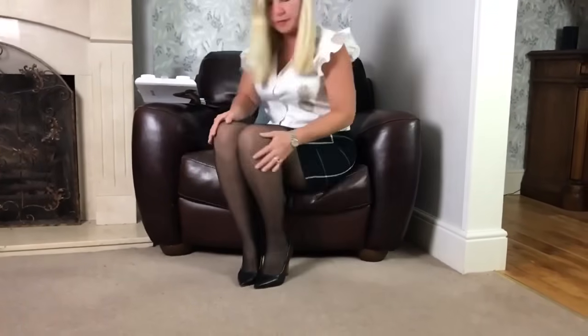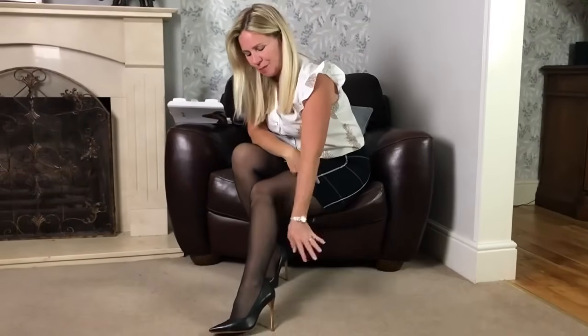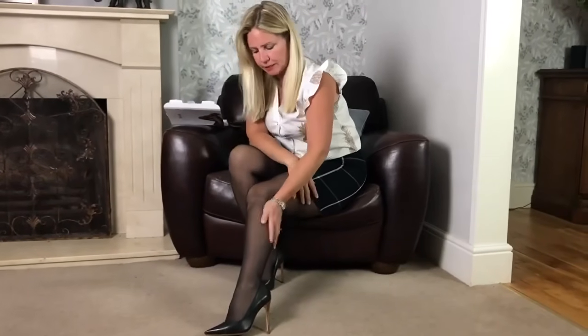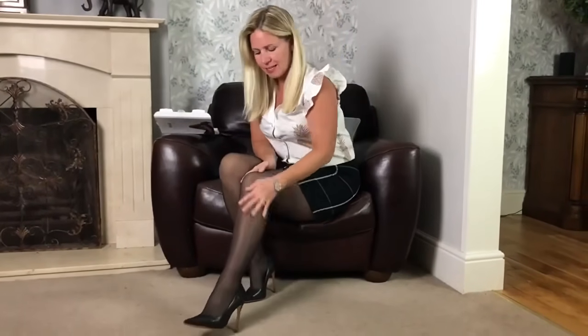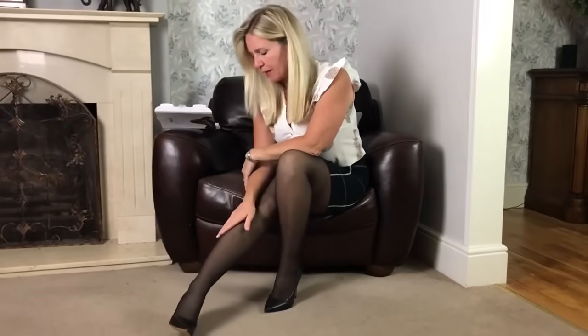Well, as for my verdict, the actual feel of them is really nice. They feel very satiny, but not glossy. I don't like the feel of glossy tights. They feel very nice. Some black tights, especially when you start going above 15 denier, can look, I don't know, I think sometimes you just don't make your legs look a particularly nice colour. But this is a nice black. It's almost a barely black as opposed to a black, if that makes sense.